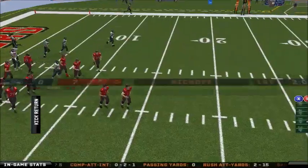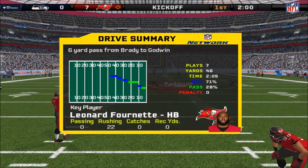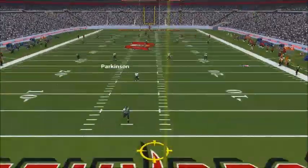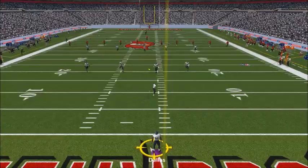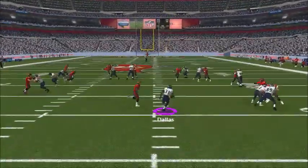Attempt is good. Tampa Bay has a one touchdown lead now. Number 5 comes in to kick off. Tampa Bay is lined up for the kickoff. Number 31 back deep to return. This one is fielded by number 31.